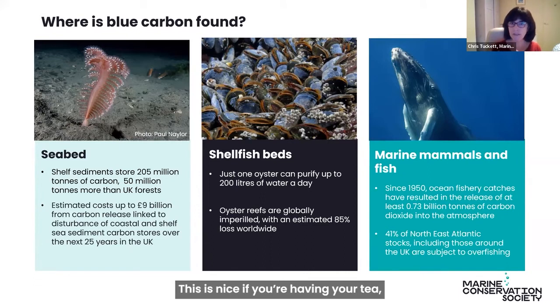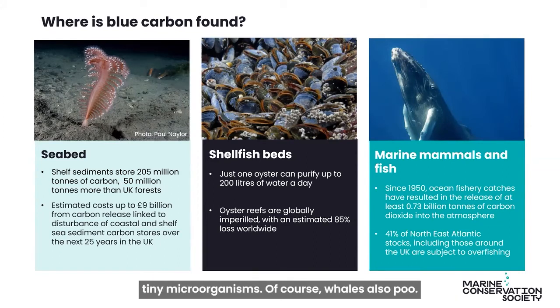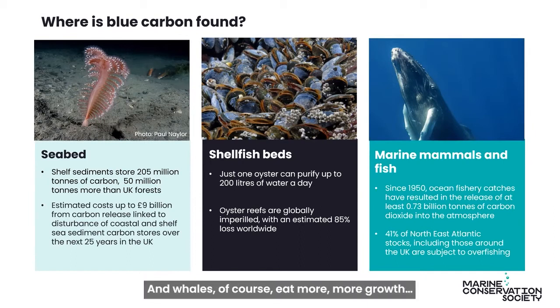This is nice if you're having your tea, so you might not want to listen for a minute, but whales swimming around in our seas, they eat tiny little phytoplankton, tiny microorganisms. Of course, whales also poo. As they poo, the microorganisms feed off that. It's a source of nutrients for them, and they increase. And whales, of course, eat more, it's more growth.